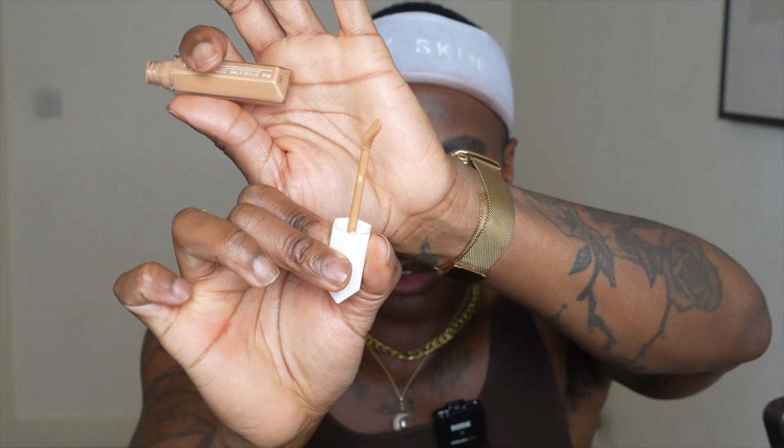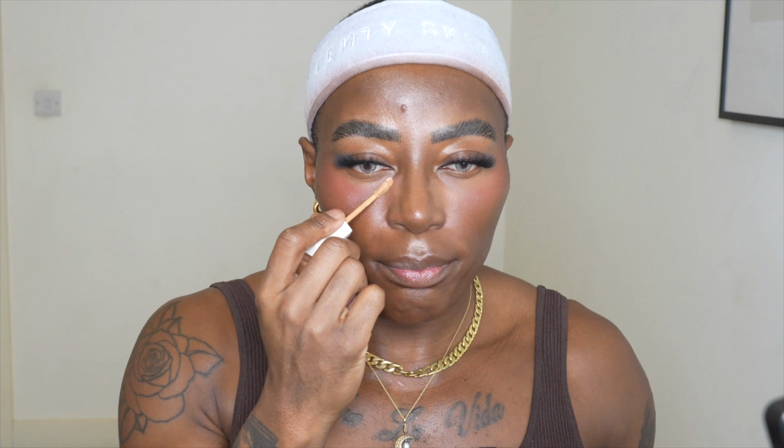It's kind of a golden warm undertone, and look at the doe foot applicator. Focus, camera. It's such a pretty doe foot. Wait, let me focus so you can see it here. It's got that bend to it, which we know we like in everything. Anyway, it's just so pretty. I'm just gonna do a bit here.